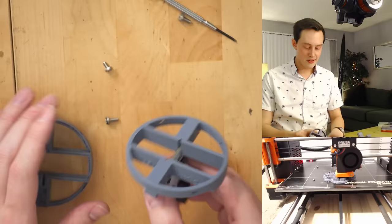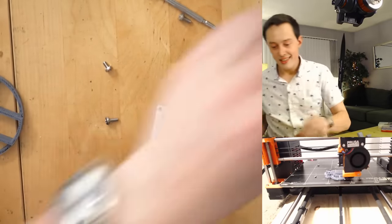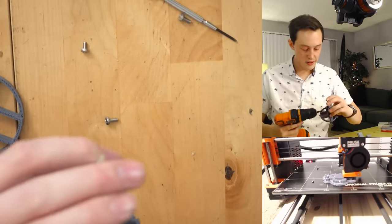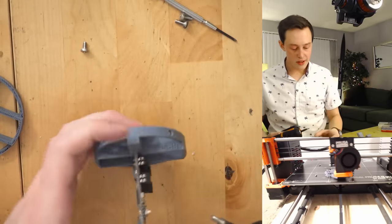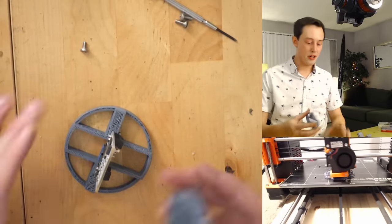Why am I like this? What have I become? Okay. Screwing it in the right way. Here we go. And here. And now the top part.